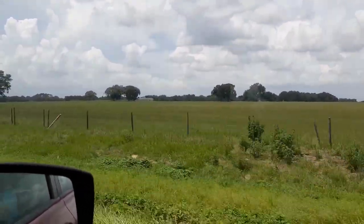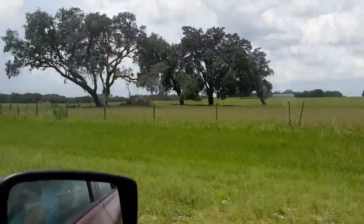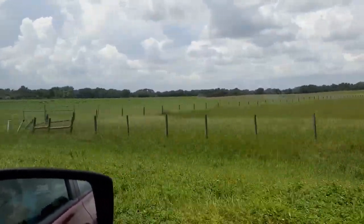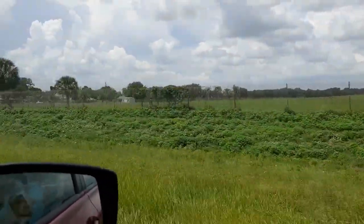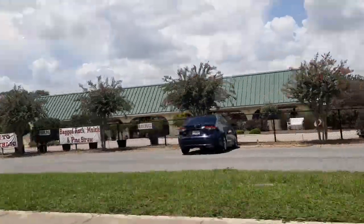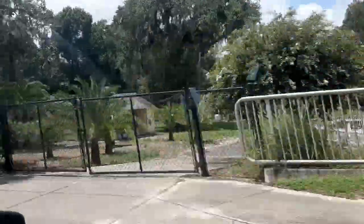I think we're in Oxford now, aren't we? Yeah, we're in Oxford now, and still on Highway 301. Nice open field. No cows today. That's amazing, no horses, no cows. This is a landscaping place. One time we did a Randonautica and it took us there, didn't it? Yeah. Land for sale here.